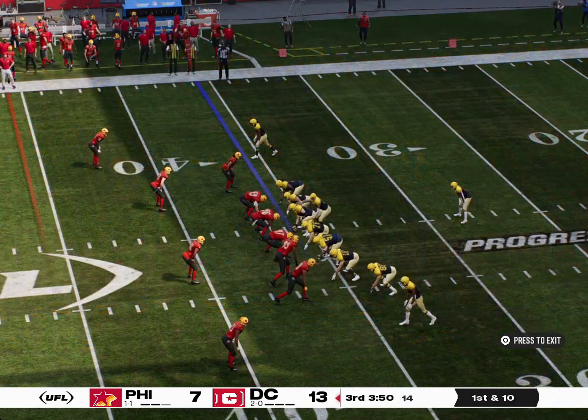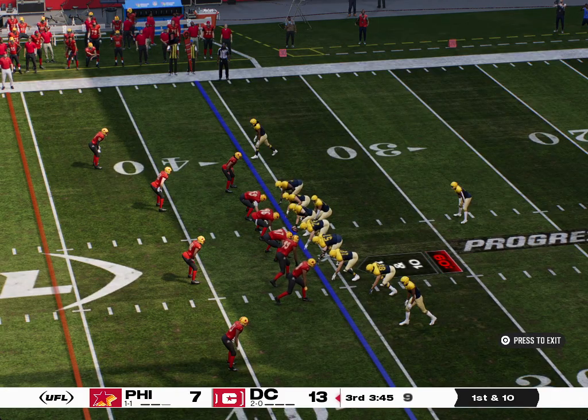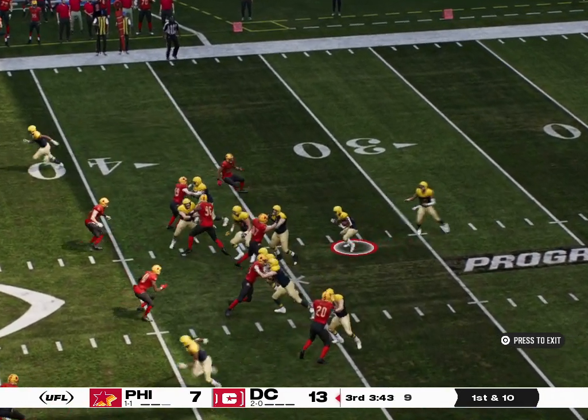That pitch and catch won't show up as a big play on the stat sheet, but it gives his own defense a little time to rest and gives an offensive coordinator a new set of downs to work with.